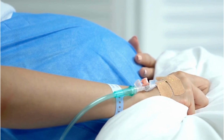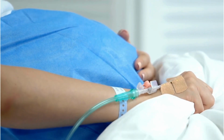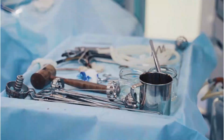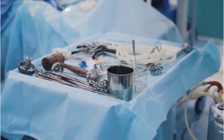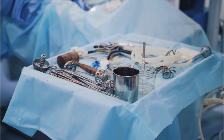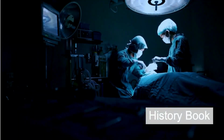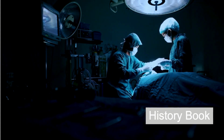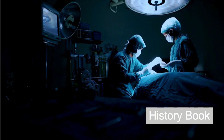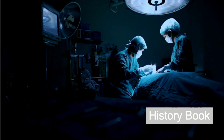So, there you have it. The chainsaw, a tool we associate with burly lumberjacks and horror films, started its life in the delicate world of surgery. Its history is a testament to human ingenuity and adaptability. Even if some of its uses may seem horrifying to us today, it's a reminder that even the most familiar objects have a backstory that can surprise and shock us. And it's a reminder that progress, even when it's painful, is a constant in human history.